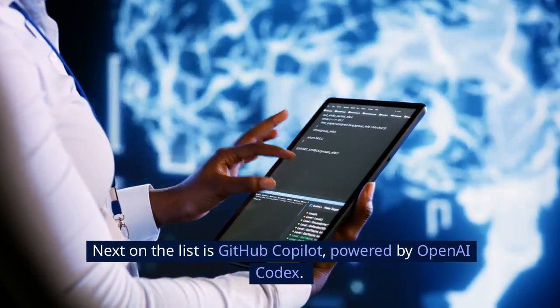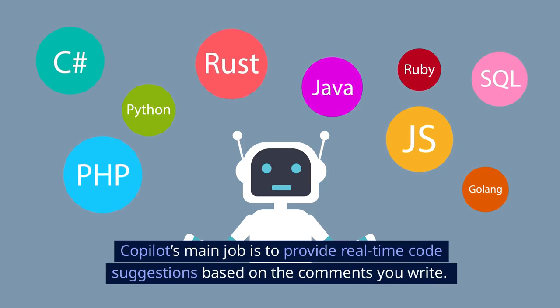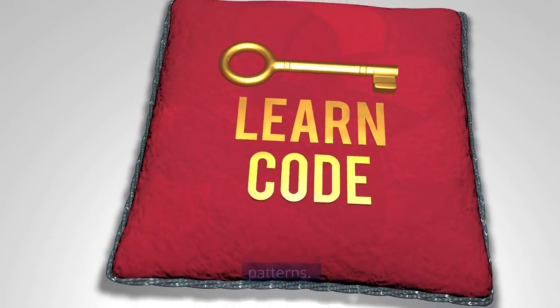Next on the list is GitHub Copilot, powered by OpenAI Codex. Copilot's main job is to provide real-time code suggestions based on the comments you write. Think of it as autocomplete for your code. It's great for learning new libraries and coding patterns.